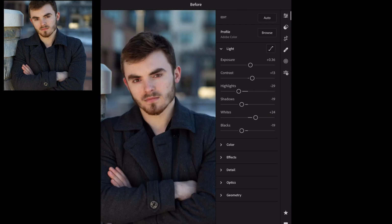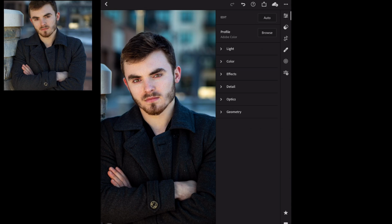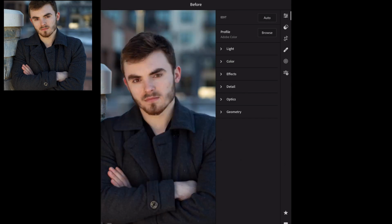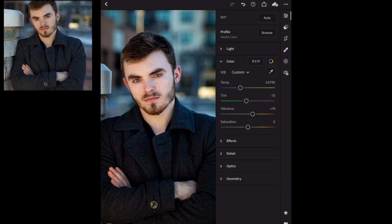So later on in this edit, I kind of just brought them back up, and you can really see there's a huge difference between the before and the after in this portion. The next thing that I did is I thought that the before portion was really good, but I really wanted to create a different sort of feel to the photo. So what I had done is, if you go into the color panel over here on the right hand side, I made it a little bit cooler.